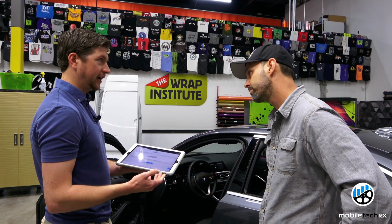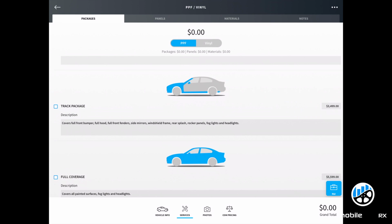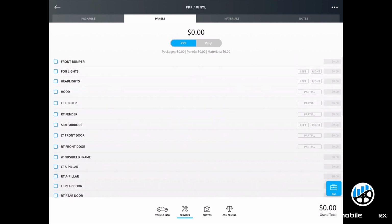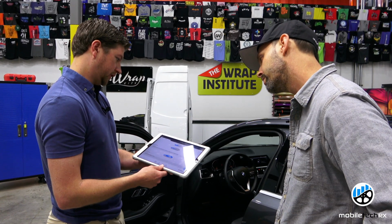Exactly. When you say track package, they may be like, oh, what is that? So you're able to actually show them the blue areas where we're going to be covering, and here's a list of the actual panels. If you had to do something separate, like an add-on, you could even go in here and choose panels individually. Okay, that's cool. So let's say I wanted a track package. We'll select the track package.